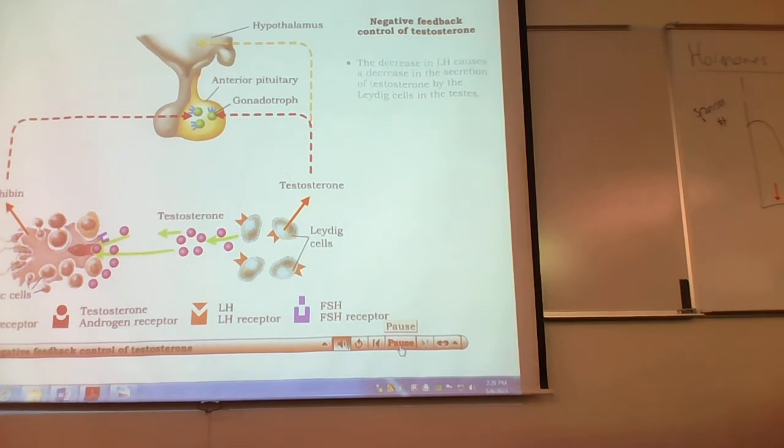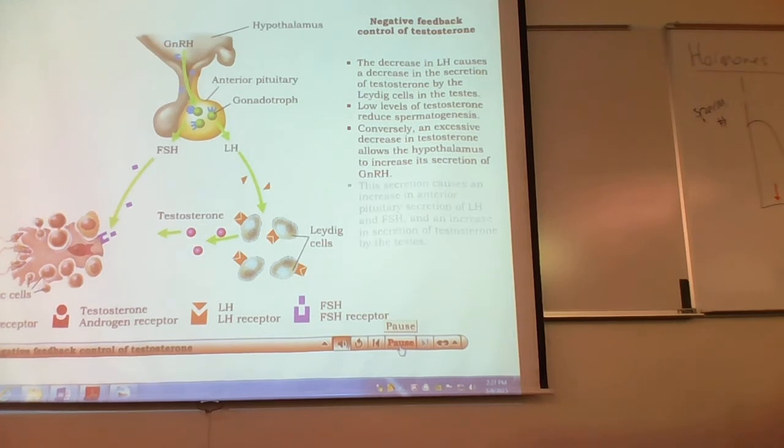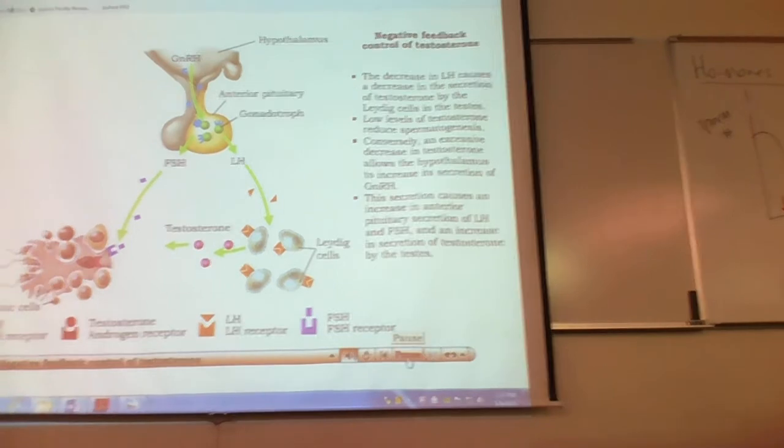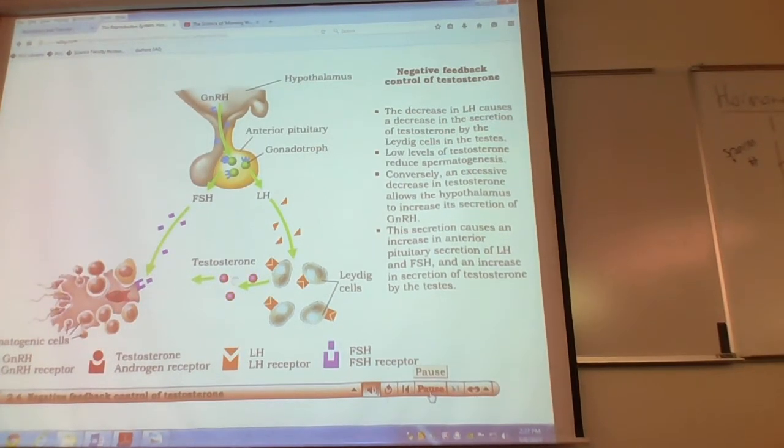The decrease in LH causes a decrease in the secretion of testosterone by the Leydig cells in the testes. Low levels of testosterone reduce spermatogenesis. Conversely, an excessive decrease in testosterone allows the hypothalamus to increase its secretion of gonadotropin-releasing hormone. This causes an increase in anterior pituitary secretion of LH and FSH, and an increase in secretion of testosterone by the testes.